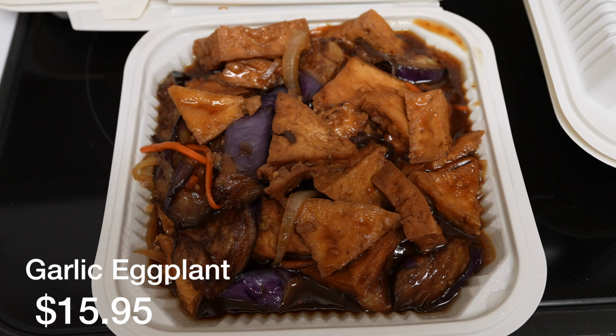Now I'm going to be moving on to their garlic eggplant, and once again I added tofu to this dish as well, and I think it looks pretty similar. I mean, it's different vegetables, but the sauce sort of smells similar.